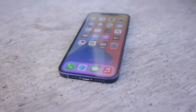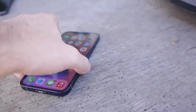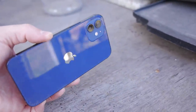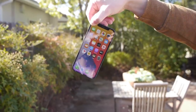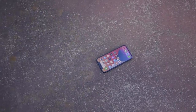Now the same drop test except for the iPhone 12 Pro. So this is the even stronger Ceramic Shield glass and this is where it's going to be really fascinating. So let's go ahead and drop this phone from the side 5.5 feet. And side drop test for the iPhone 12 Pro in 3, 2, 1. There we go.